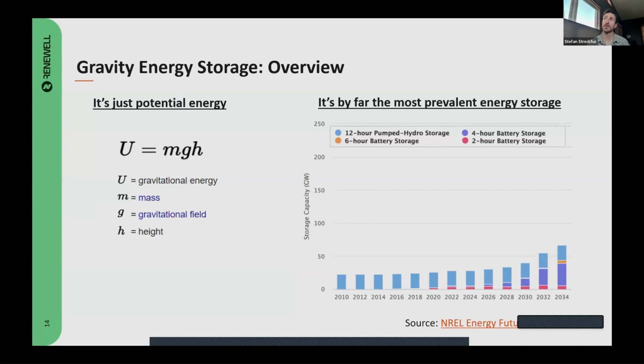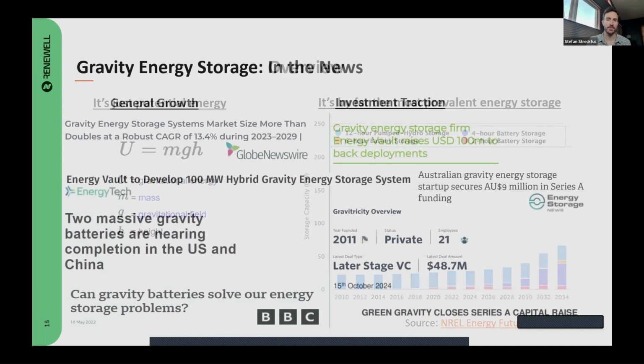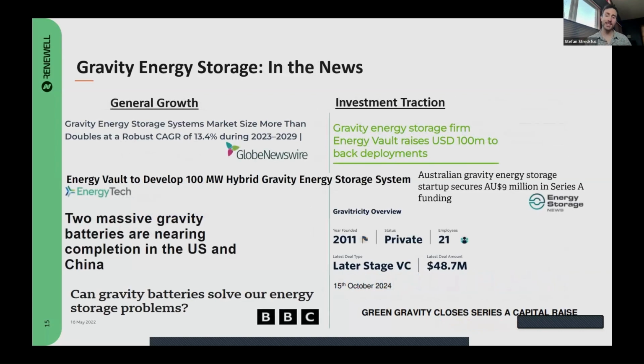And lithium ion continues to be the most deployed energy storage at present, largely because of siting issues around pumped hydro storage. So with gravity storage having been dominant, lithium ion is now dominant. Notably, it is not necessarily expected that lithium-ion will continue its dominance. There's been a lot of growth in this sector over the last 5 to 10 years, especially the last 2 years. I've picked some random headlines that were relevant here, but a lot of money is flowing in on the investment side, hundreds of millions of dollars. And in terms of the technology's development and deployment, it's also accelerating quite rapidly, with one study coming out with a CAGR of 13.4%.